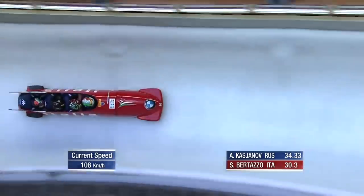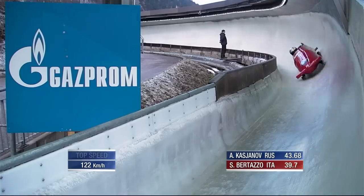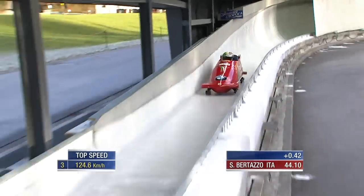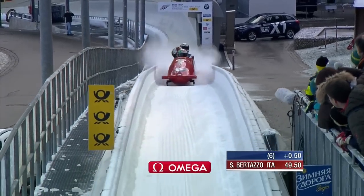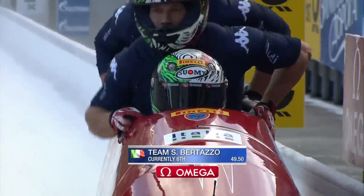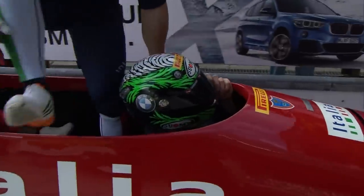117 is good speed. Good aerodynamic form by the team. Three tenths down. This is looking like fifth. Look at the speed though. It's climbing. 124, 125, 124, sixth. Third fastest sled. Here he comes. He could take a tenth out of that. Sixth. Right behind Lamondin by 0.700. And ahead of Oscars Melbardis by 0.11. That might be enough for a top 10 finish in the first run.